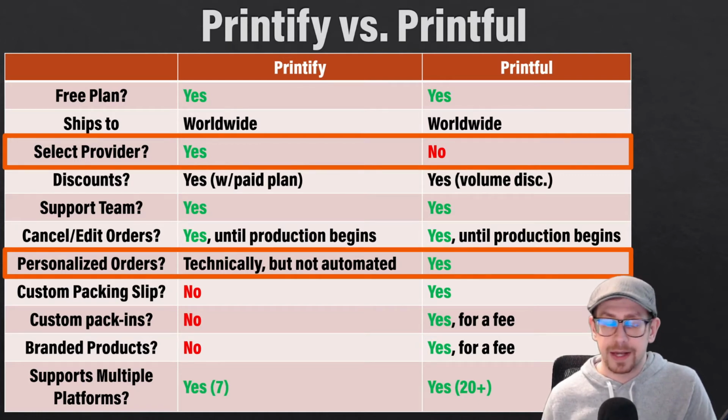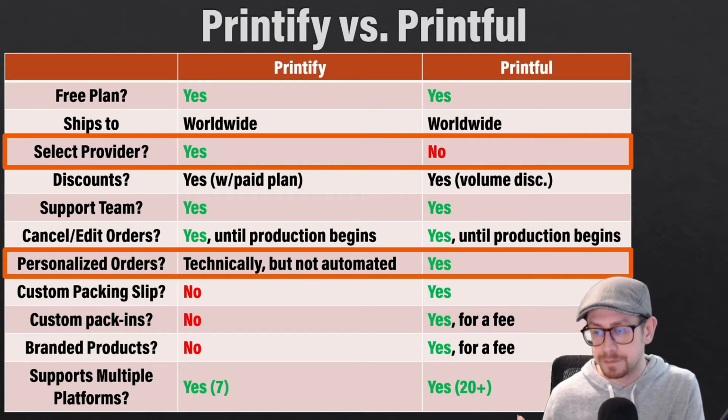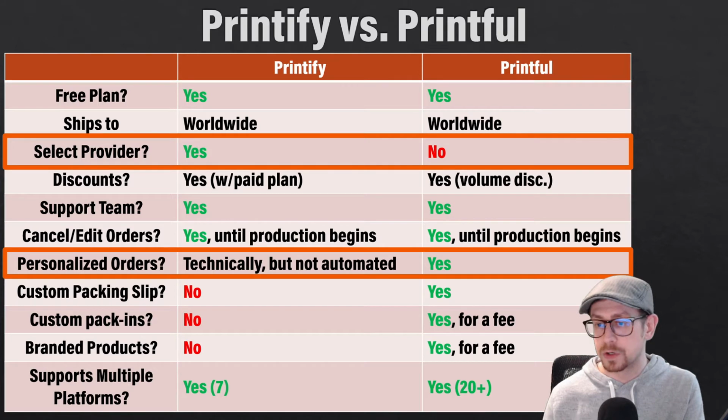The experience with fulfilling a personalized order on Printful is very easy. So if you want to sell, say, a phone case where the customer can put their initials on it, Printful offers a great experience for an automated process where you simply go into that order, change the initials on the print file of the product, and submit the order. It automatically steps you through doing that for each order. Now, you still have to manually touch each order, but you update and submit it without affecting your original listing, and the order doesn't go to production without you making sure the personalization is there. It's just an easier process.